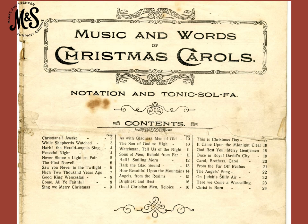And many of the carols they contained remain very familiar to us now. This particular edition includes While Shepherds Watched, Hark the Herald Angels Sing, and Once in Royal David's City. But there are others that are far less well known today.